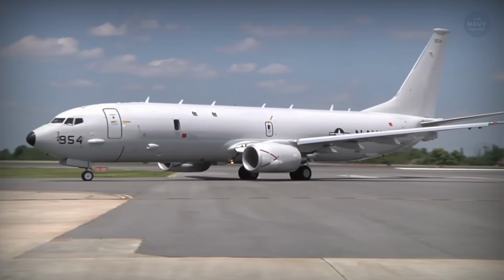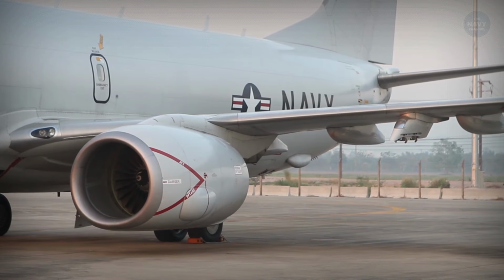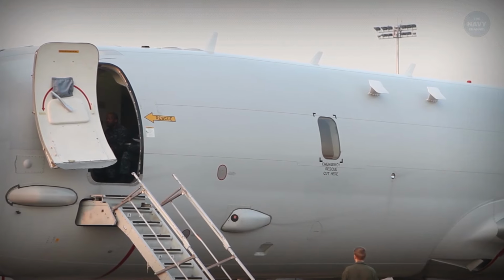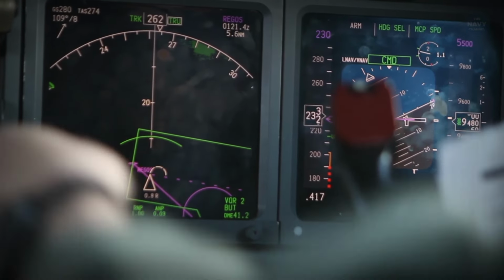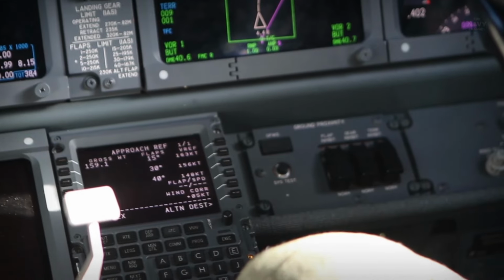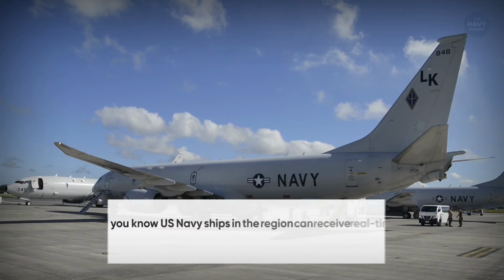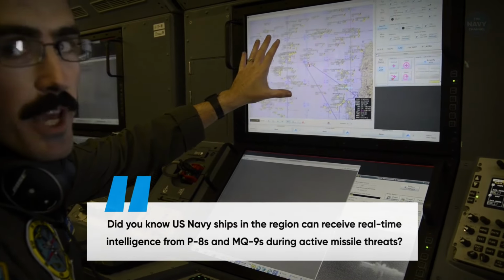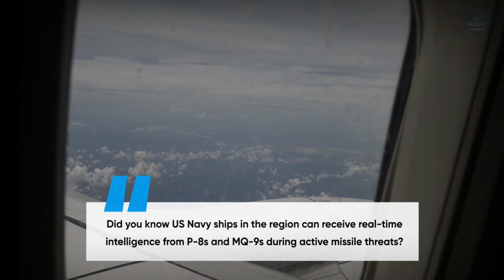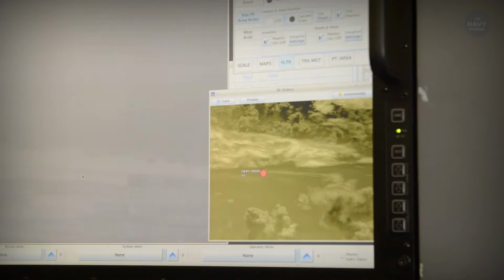The P-8 Poseidon, built by Boeing, is one of the most advanced maritime patrol aircraft in the world. It's based on the airframe of the Boeing 737, but the similarities end there. The Poseidon is packed with high-end technology: APY-10 multi-mode radar, electronic support measures, electro-optical and infrared cameras, and a sophisticated signals intelligence suite. Originally designed to detect submarines, it also excels at surface surveillance and reconnaissance. It can carry torpedoes, depth charges, cruise missiles, and sonobuoys, allowing it to detect and engage both underwater and surface threats.